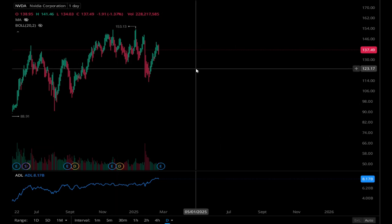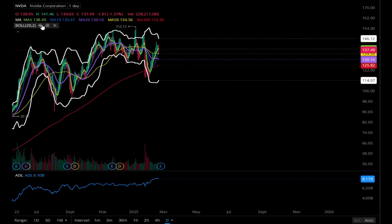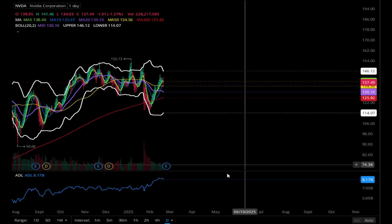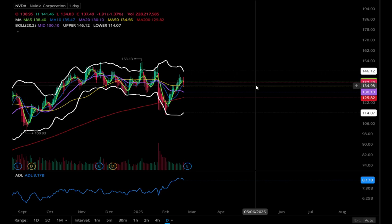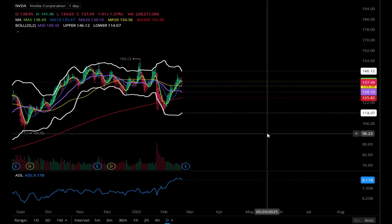But with that said, let's talk about where the moving averages are and where the Bollingers are. Also where the ADL is, because I think we're getting positioned in a way that can set up for multiple things. Anyway, currently the 5 mile is at 138.40. Since the market closed Friday at 134.43, this is very likely going to open around the 136.20 mark, give or take. We have the 10 mile at 135.47, so the 5 mile should still be above that 10 mile or very close to it.